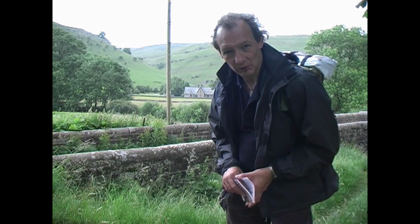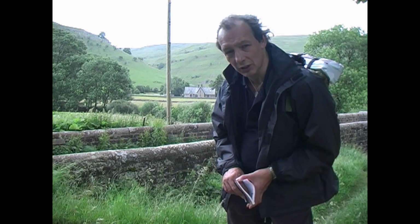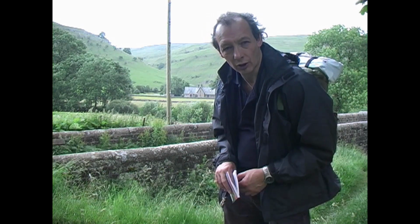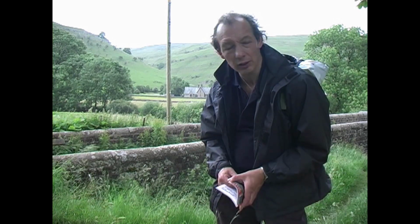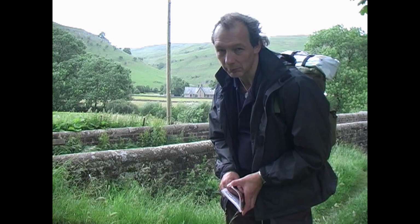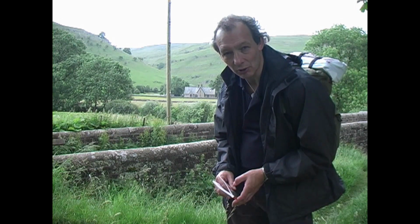Well, I've now reached my destination for the day, Buckden. Buckden itself is a small village with most of the houses situated high on a hill above the river, possibly because of flooding, I suppose. Buckden is the centre of what used to be a hunting forest back in medieval times. And apparently there's a Buck Inn there, which shows the importance of that.